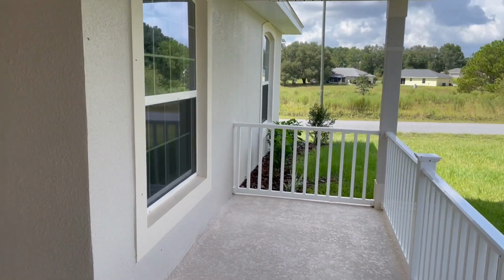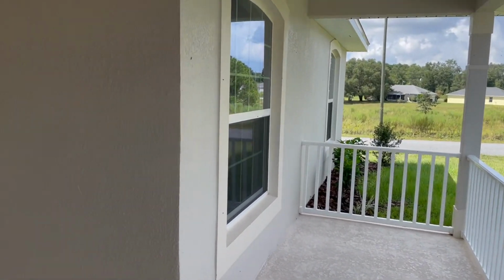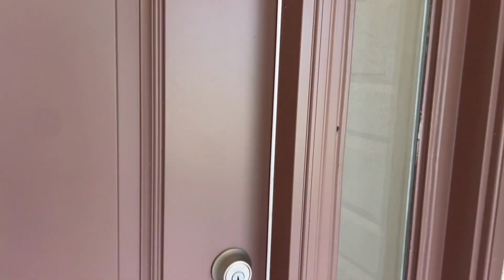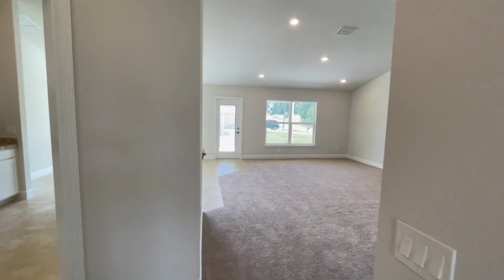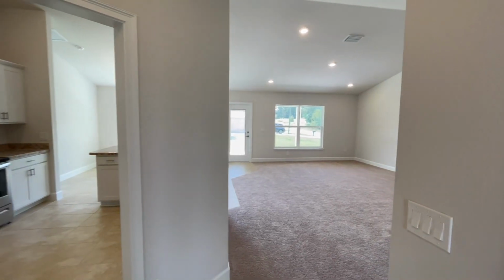It's the perfect area to have your rocking chairs in the morning, drinking your hot cup of coffee. Now I want you guys to notice the side lights on the entry door, because they provide plenty of natural light. Now as we're walking into the home, I want you guys to notice that the home does have tile in all of the wet areas and carpet in the remainder of the home.